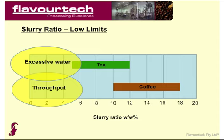Now, when considering the limits at the low end of the slurry ratio, then the use of excessive water becomes the main issue. There could be a temptation, of course, to choose very low slurry ratios in order to maximize soluble solids extraction efficiency, but the higher volumes associated with very low slurry ratios may negatively impact overall throughput. And when concentrations are being produced at perhaps 30 to 60% solids after the use of the Centritherm evaporator, then of course more water will need to be evaporated if low slurry ratios are used. And this would mean larger evaporators being required and higher product costs.